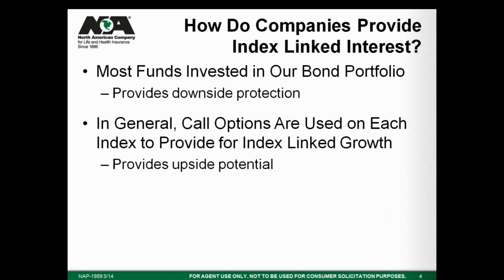So how do companies provide index-linked interest? Well, the first thing a company does with the client's premium dollars is invest those dollars in our investment portfolio. Our portfolio is comprised largely of bonds that are held for duration. This bond portfolio provides a positive interest rate that covers fixed interest credits and doesn't cause a negative return to pass to the policyholder.